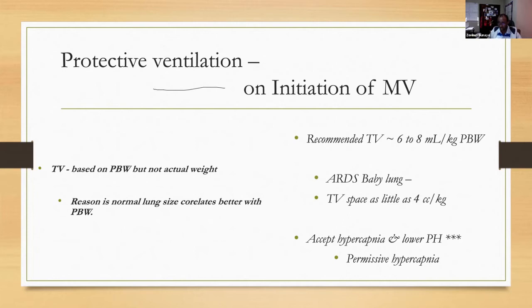You accept hypercapnia and lower pH, which means you don't need to crank up the rate or the tidal volume just to fix the partial pressure of carbon dioxide. I think I heard that there is no blood gas system in Ethiopia. I'm not sure, I might be wrong, but if what you are using is end-tidal CO2 for representing the partial pressure of arterial CO2, I think we have to be careful in interpreting that. I think that's a separate talk. I have a talk on that. If needed, I will present it. It needs very careful interpretation, but it can be used if somebody knows what they are doing.